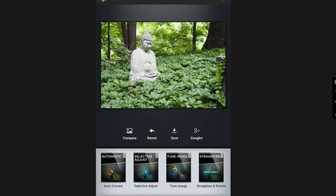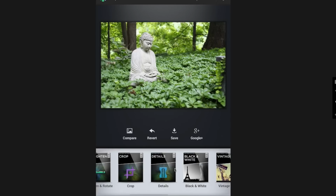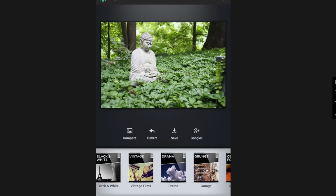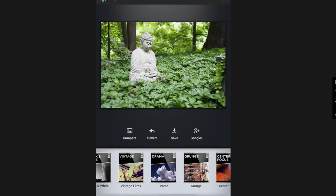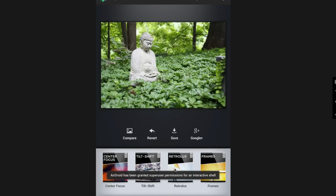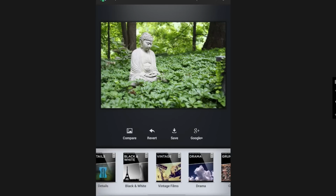So now that this picture is open, I have these options across the bottom: an autocorrect, selective adjustments, tune image, straighten, crop, details, which is your sharpen, and then some filters. I'm going to call these filters: black and white, vintage, drama, grunge, center focus, tilt shift, retrolux, and frames. Now, granted, I have not used all of these tools. I do like drama sometimes.